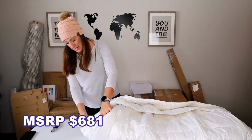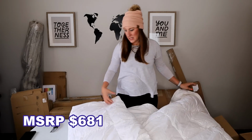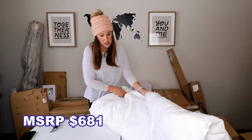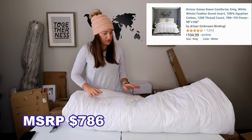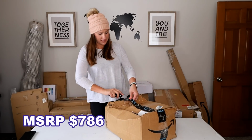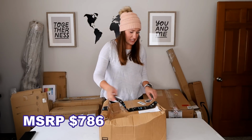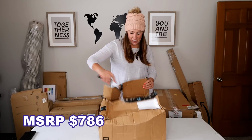This looks really big. Let's see if we can find a tag. I mean, I guess this is a king. It seems humongous. Nice and heavy duvet. Alright. Oh, this is a heavy mystery box. And smashed. Let's hope it's not something fragile because it looks like it has been through some stuff here.